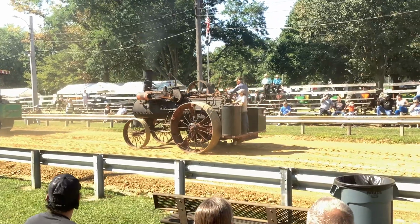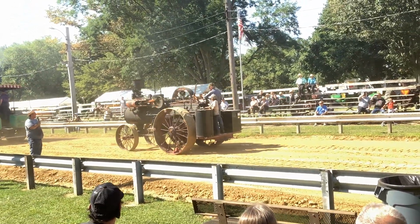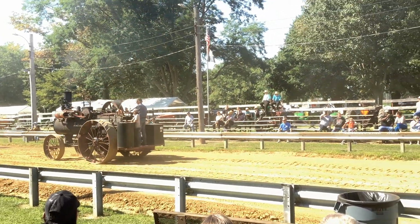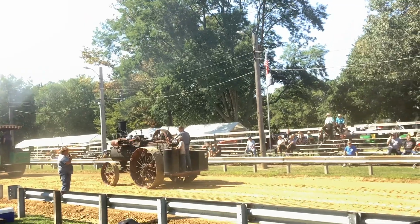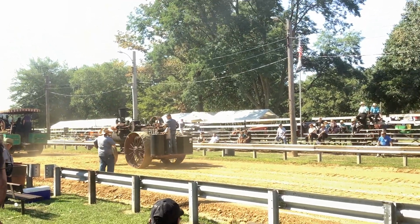Here's the man himself, Jerry Luckerbaugh, operating his Advanced Rumley. What horsepower is this one? A 16 horse Advanced Rumley from Glen Rock, PA. I don't know if there's a steamer left in Glen Rock, PA. They're all in Kinzers, PA.